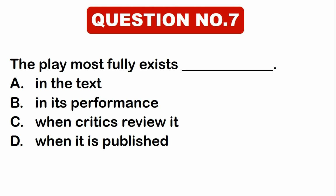The correct answer is letter B. In its performance. A performance is an act of staging or presenting a play. It is the execution of an action. Basically, we watch a play because of the performance, not because of the costumes, not because of the characters, not because of the text, right? The play most fully exists in its performance.